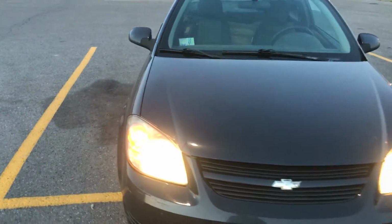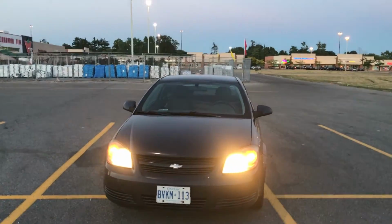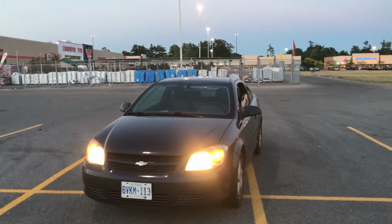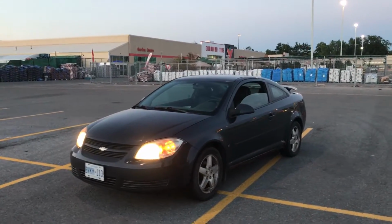This car's had a lot of highway driving put on it, and I know you may not be able to see it now, but the headlights are very clouded. And it has a notorious issue of burning out headlight bulbs. It goes through headlight bulbs every 6 months. I don't know why.